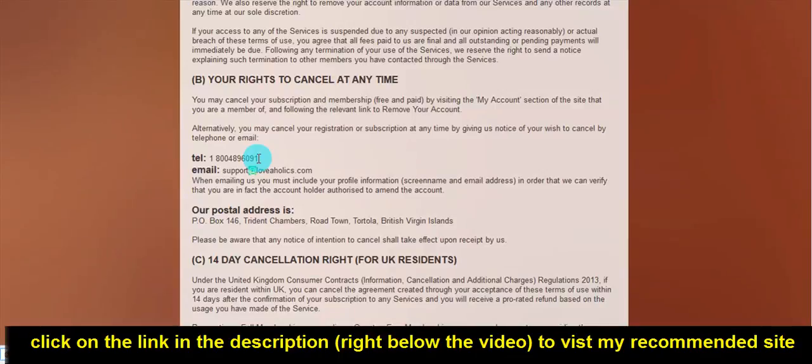Now, this phone number can help you cancel your registration or your subscription. And they can help you if you have problems with your profile, if you want to delete your profile, any of that kind of stuff.